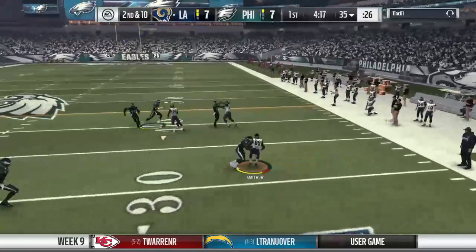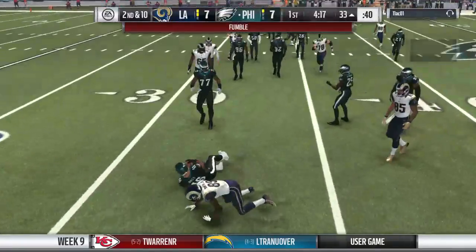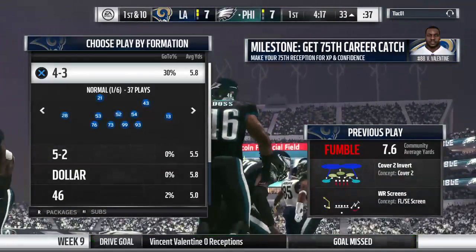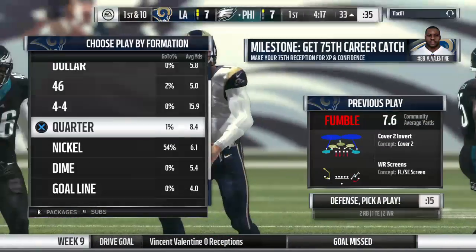The second down throw and hit behind the line. He lost the football. It's loose. And they have the football and will set up shop at the 33-yard line. And out now come the Eagles.